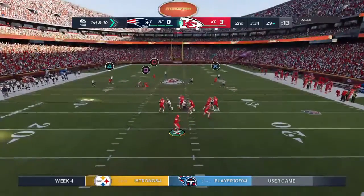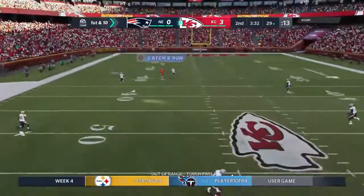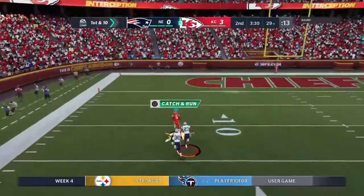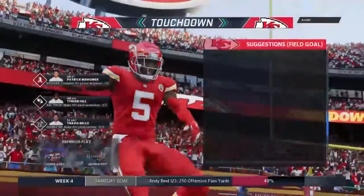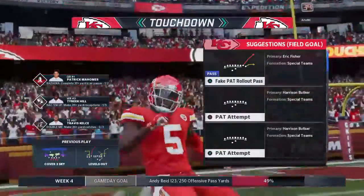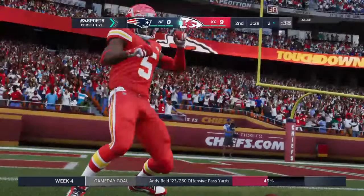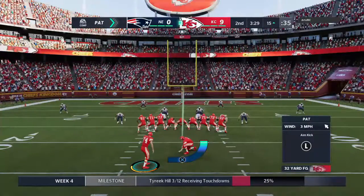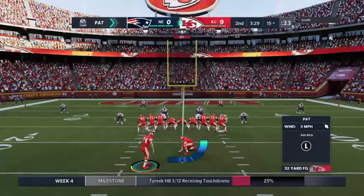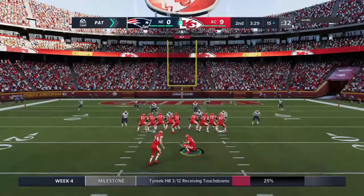Mahomes now on first down. And going deep for Hill. This is caught inside the 15. And all the way in for a Kansas City touchdown. Tyreek Hill. His 3rd touchdown now on the year. And the Chiefs strike quickly here for 6 points.